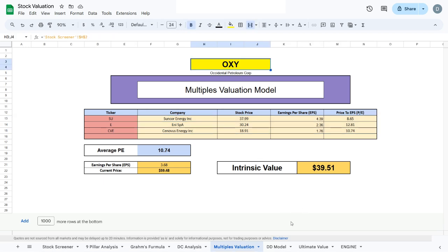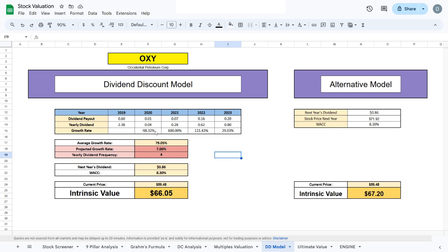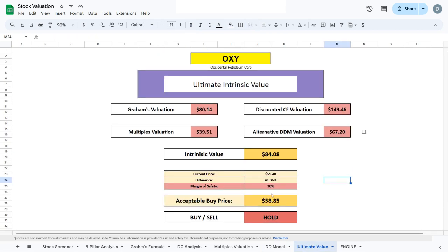But now let's jump to our final valuation model, the dividend discount model, and here we can see the average growth rate sitting at 79%, but as we can see it has decreased and increased by a lot, so I do project a growth rate of 7% into the future, year over year, and using our WACC I will calculate an intrinsic value of $66.05.